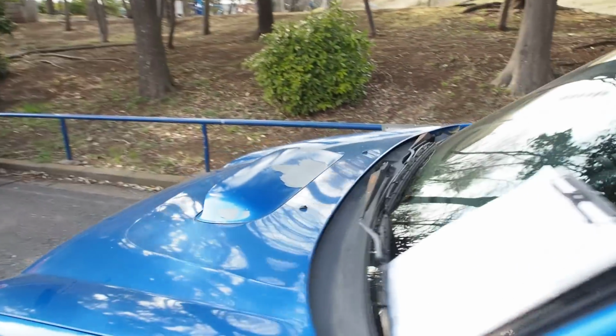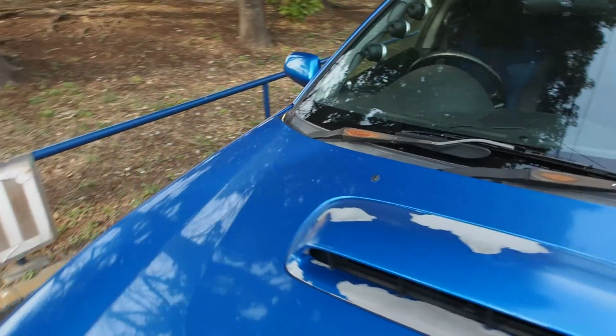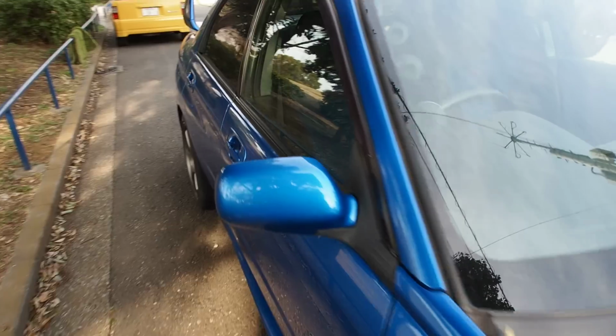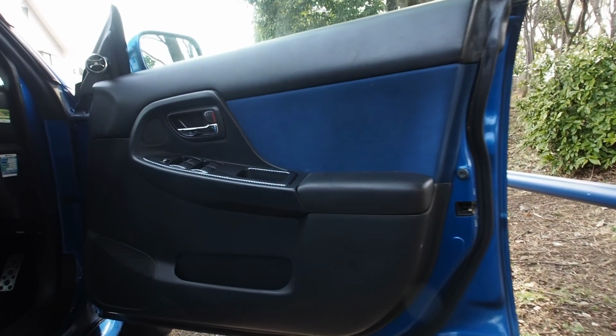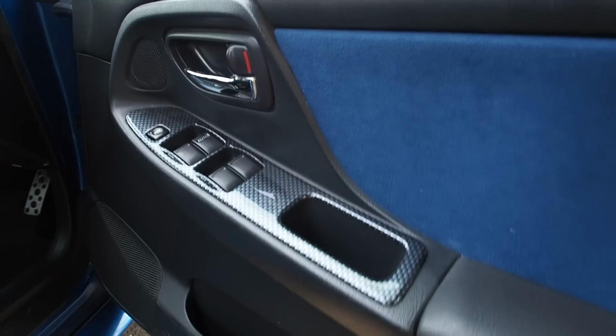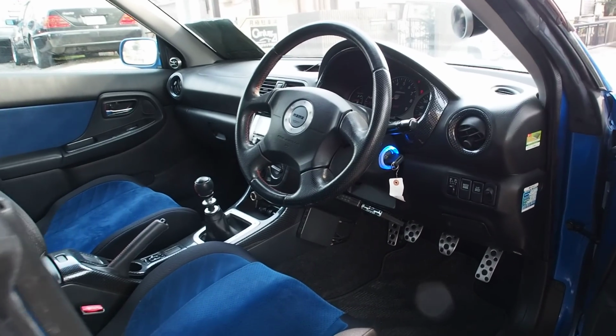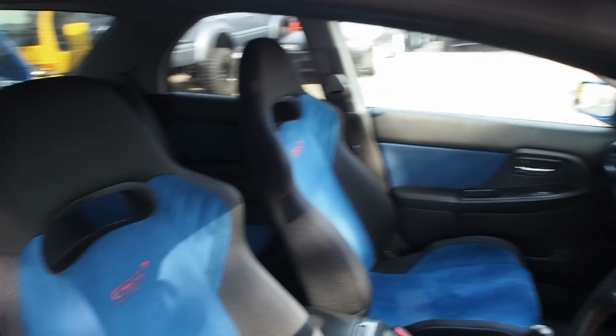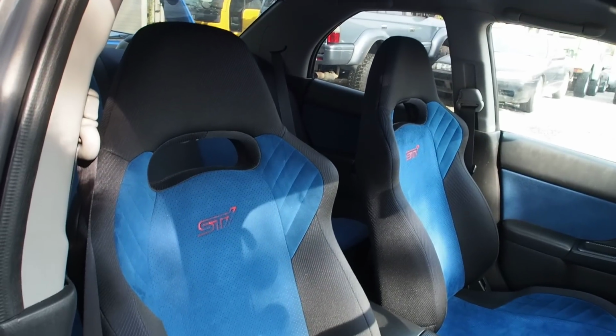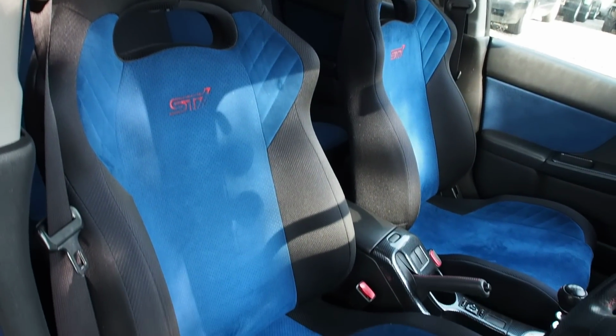Okay, so let's go inside. So really like the black and blue two-tone. This is not exclusive to the STi or the WRX. They all have this. The seats in them are pretty comfortable. From what I've seen, they stand up pretty well to the test of time. Not like Mitsubishi Evo seats, which tend to rip a lot faster.